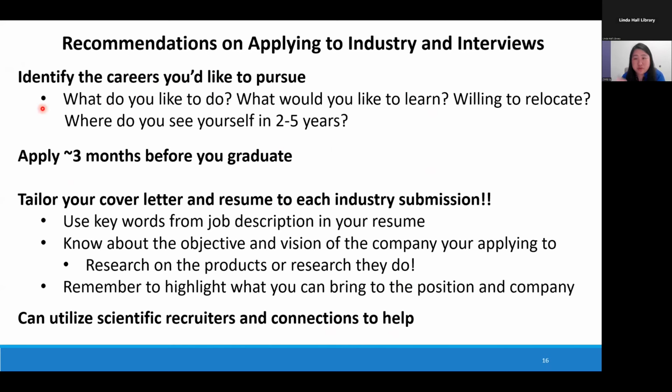So first, when going into an industry, there are so many small and large companies. I would say identify what career you'd like to pursue. These are some key critical questions to answer for yourself. What do you like to do? What would you like to learn? Are you willing to relocate? Where do you see yourself in 2 to 5 years? And will that job that you're applying to get you there?